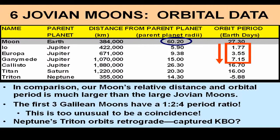Neptune's Triton orbits retrograde, which gives it a negative period, and that's probably the most convincing evidence that it is indeed a captured Kuiper Belt object instead of a moon formed along with Neptune itself.